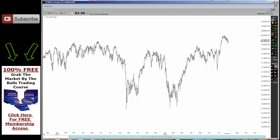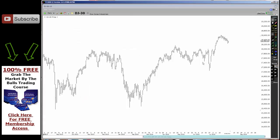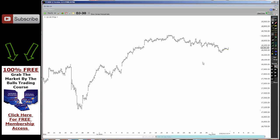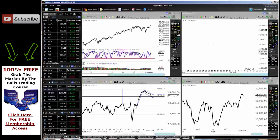So looking at that, one thing I do want to show you guys is that looking on the Dow Jones, we can actually see that if we go to, say, the hourly chart, look at the hourly chart. The hourly chart is actually slowly stepping down. Is this a hold before the breakout? The Dow Jones is not really doing exactly what the other markets are doing. Let me explain what I'm trying to say there.